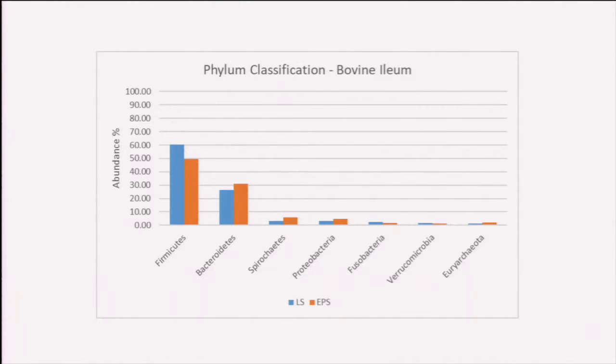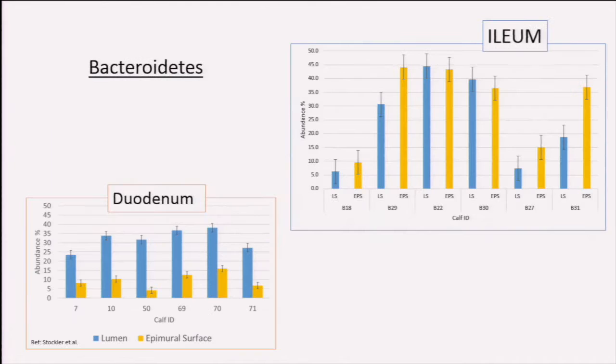As described in the literature, the Firmicutes and Bacteroidetes compose over 80% of the microbiome in the gut. So I want to show you that, but something really interesting happened here. In the next 2 slides, we're going to look at them separately, Bacteroidetes first and then the Firmicutes. The duodenum on the bottom left is unpublished data from our studies, and here we were able to observe really good consistency among animals, among the calves. Everything that's in blue is the lumen, and in orange is the mucosa.